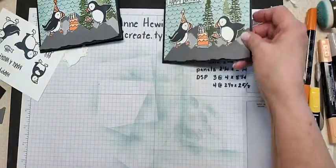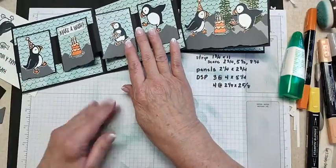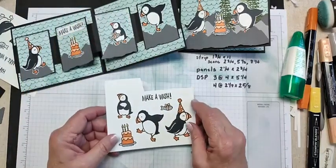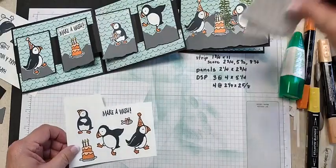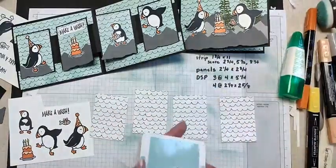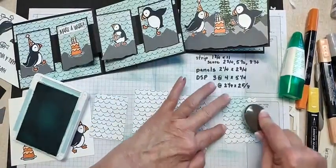Okay, so let's start working on our panels. And I just thought this was perfect for the W card because we had 4 different things that we could use for our panels. And let me go ahead and pull in these waves, and we'll color those quickly, and we'll be ready to get these panels done.